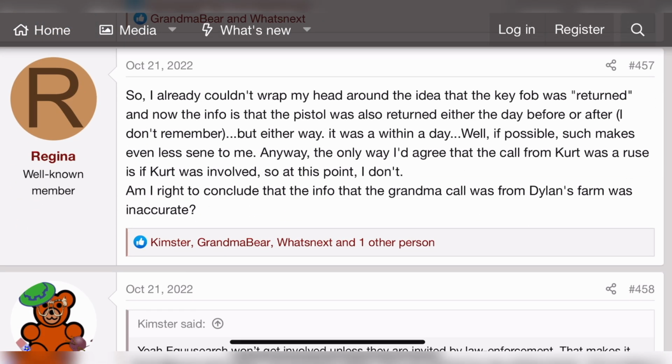So I already couldn't wrap my head around the idea that the key fob was returned, and now the info is that the pistol was also returned, either the day before or after. Gun returned 1st of June, 2nd of June was the key fob returned, right? I mean, understandably, it's weird, isn't it? Returning items back. That normally doesn't happen. And then when you read that it was returned one day followed by the other, that's even more strange. Why not take both items back at the same time? Unless the person, such as Brenner, forgot, had a bad memory at the time.